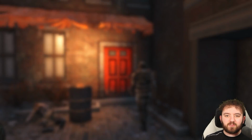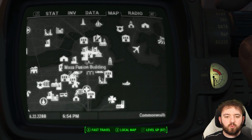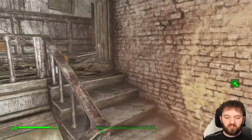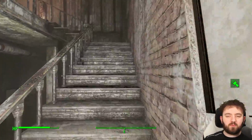Pickman's Gallery is up next. This place is located not too far away from Hubris Comics, northeast, close to the Old North Church. So if you're doing any Railroad quests, you'll be all aware of this site. Whilst the raiders are getting pretty much slaughtered by all the Pickman's traps, I'm going to show you the exact route that you'll have to take.